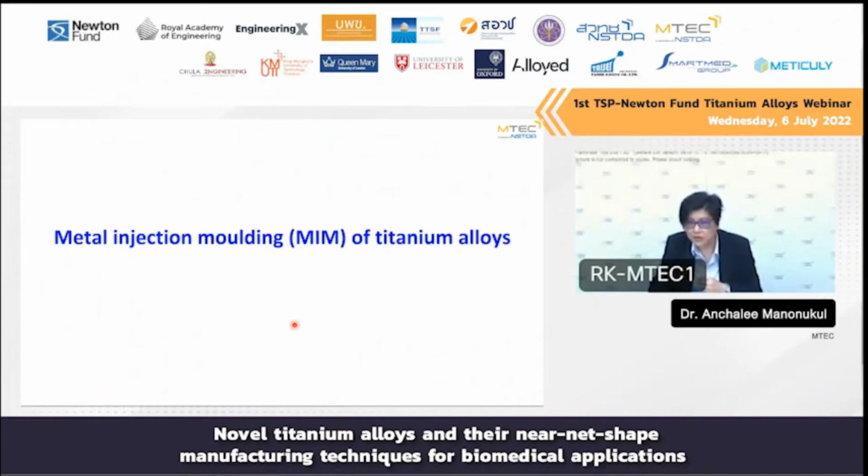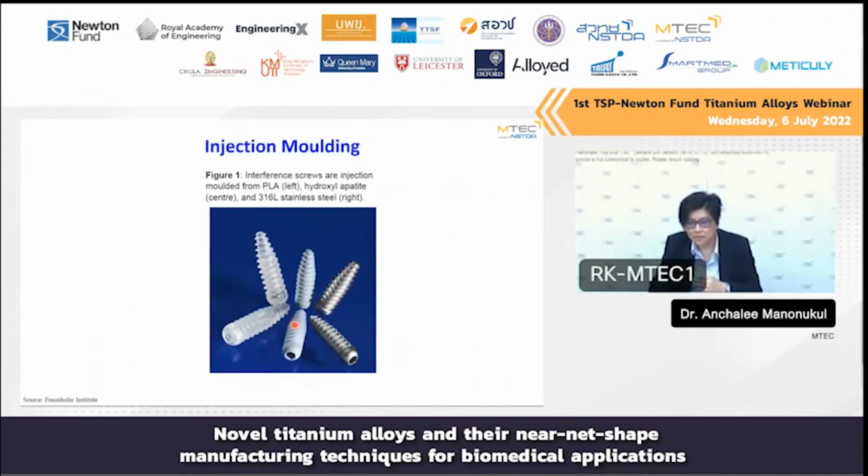For metal injection molding, I would like to give you an introduction if you are not familiar with the process. It's about 40 years old. The technology itself is being commercialized in industry at the moment, but a lot of people still don't know the process. Most people know plastic injection molding. Imagine that you have that mold, and now you can produce plastic, you can produce ceramics, and you can also produce metals using the same mold.